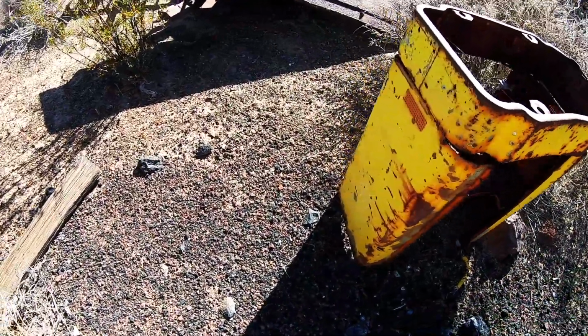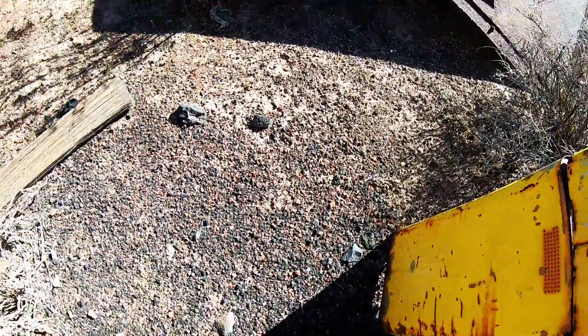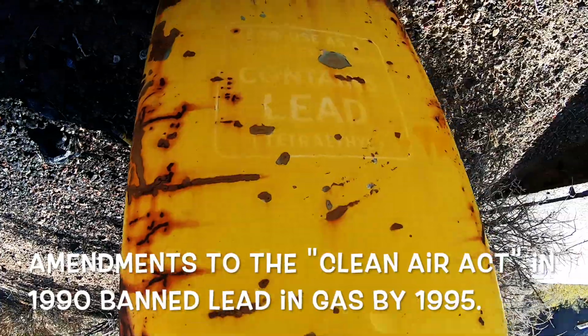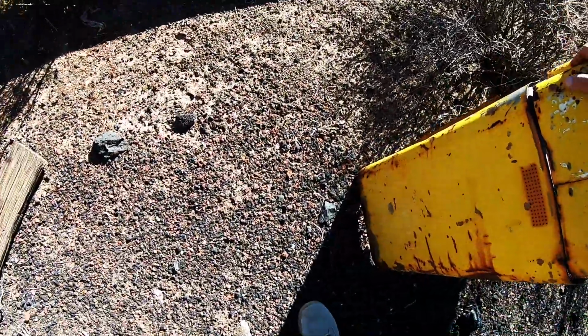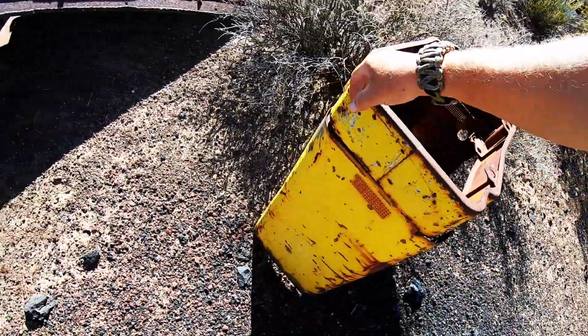I would not be able to venture a guess. Gas pump. How do I? Here, I'll turn you upside down. Gas pump. Yeah. This is the part that gets bolted to the ground.